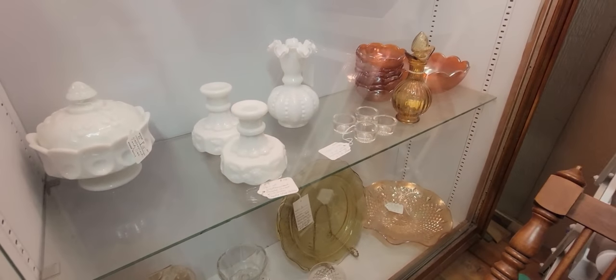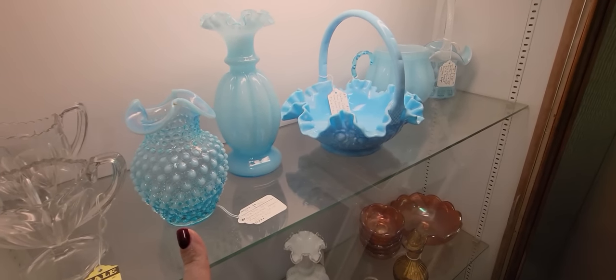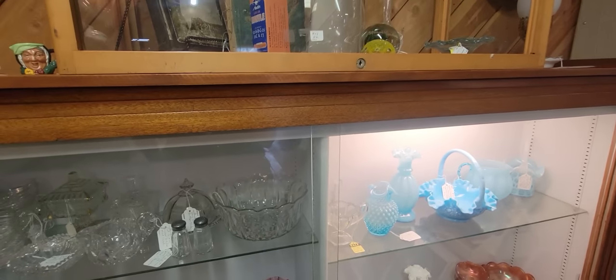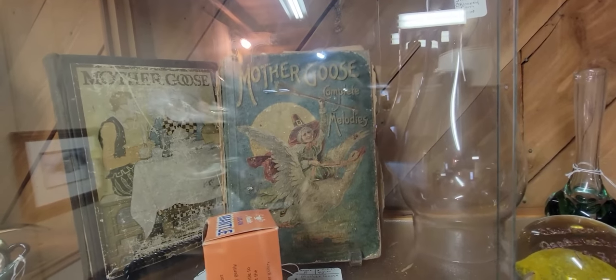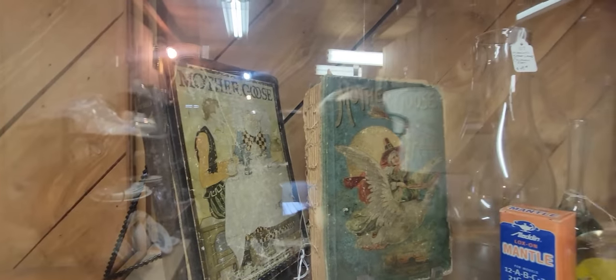Got some milk glass. $42.38. It's not the color scheme I'm looking for right now, though. Oh, that's a neat Mother Goose book. Mother Goose Complete Melodies. It is $45.